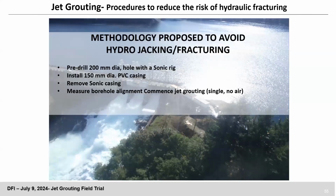The methodology was, of course, in a dam, we absolutely cannot use air, which can create a lot of problems. So the main point is we decided on single grouting. With single grouting, sometimes we have a problem having the reflow come to surface, which is very important for the control of the ground. So we decided to pre-drill a 200 millimeter diameter hole with a sonic drill rig to disturb the embankment as little as possible, install a 150 millimeter diameter PVC casing, remove the steel sonic casing, measure the alignment of the hole, and start the grouting, single grouting with no air.